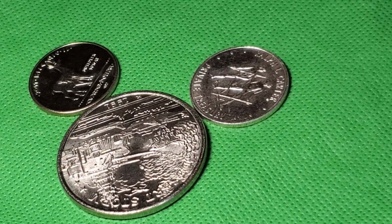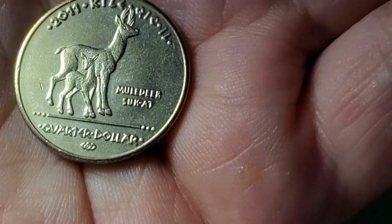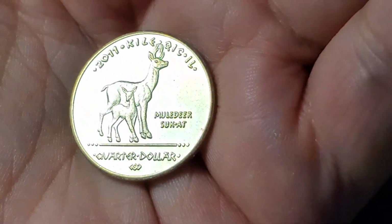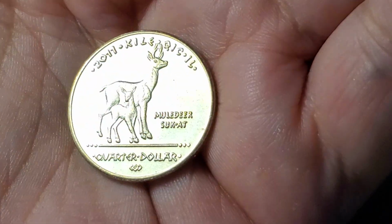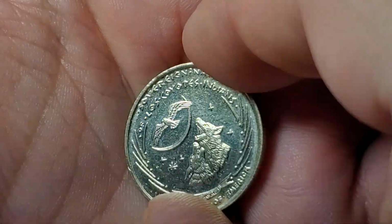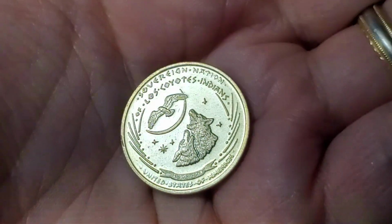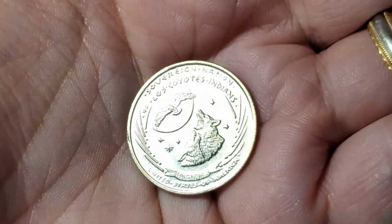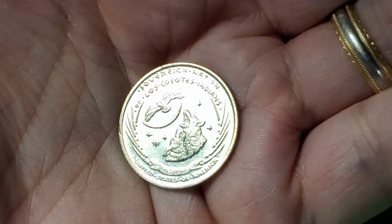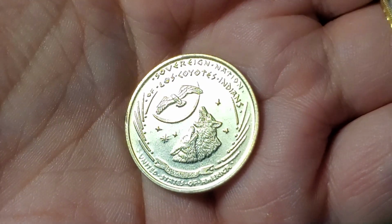We finished all the actual coins. Now we have some tokens coming up, and we're going to start with this one right here. This says quarter, and I believe this has a mule deer on it, parent and child. Has 2011. Let me flip it over. And on here it says the sovereign nation of Los Coyotes Indians of the United States of America. It has USA written across the bottom. I first saw these about 3 or 4 years ago, but have never actually purchased one by itself. So this is the first one I've ever had.